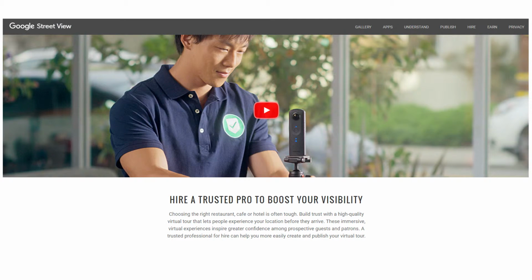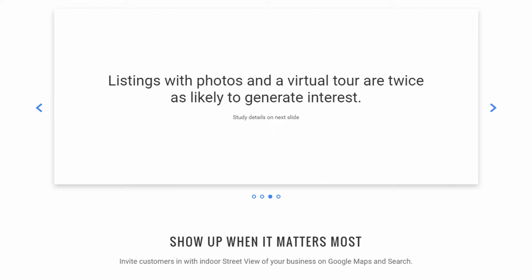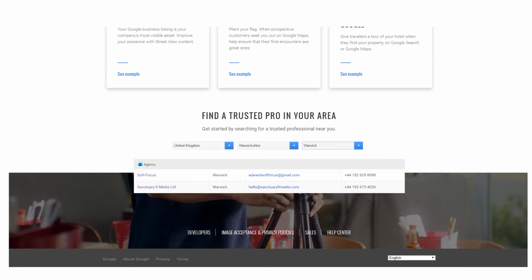So who should you hire? Again, Google have been very tight-lipped about this, but they have a trusted professional scheme, and research suggests that they score content higher by people who are on that scheme. If you're thinking of hiring someone, make sure you go on their website and check that you're happy with the quality of the results they produce. Being a Google trusted professional just means you know how to take a photograph and upload it to Google. Some companies will make out that it's some kind of hallowed accolade, but it really isn't, other than it gives you a few extra points on your SEO from somebody who happens to be on that scheme.